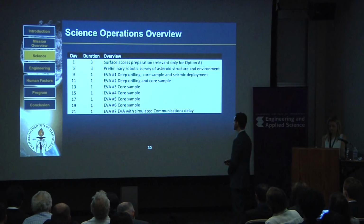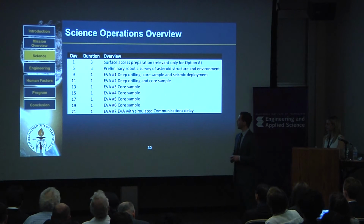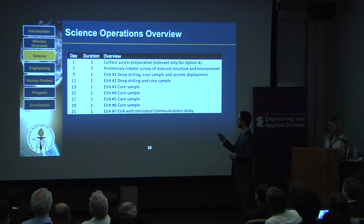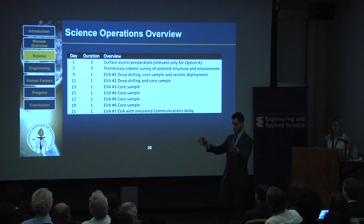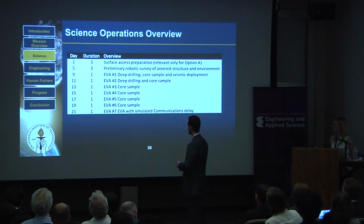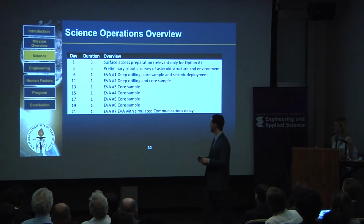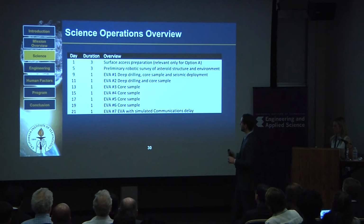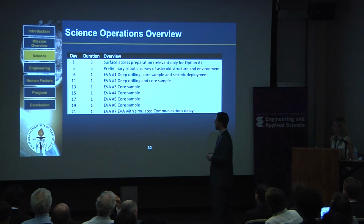Next, please. So here's a bit of an operations overview. We're going to start by not assuming that we can actually access this, that it's debagged. We have put in a couple of days to be able to prepare access to the surface, whether that be cutting the bag or not. Now that was relevant only for option A. We know about option B. However, it's there and we can use it.